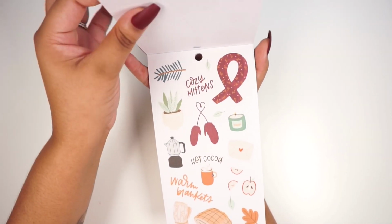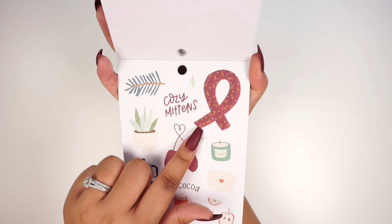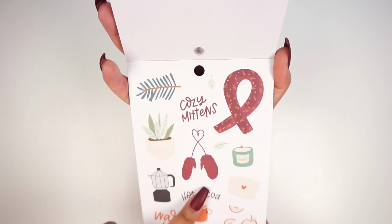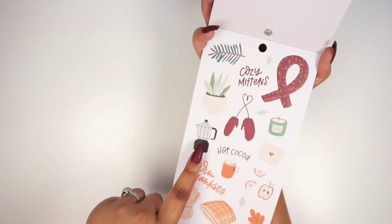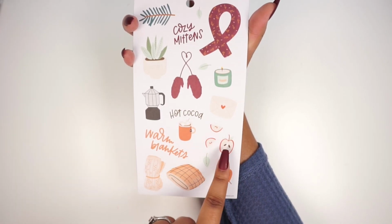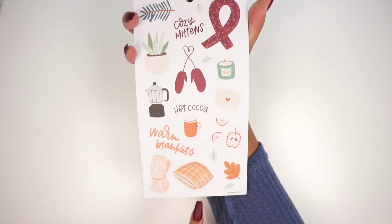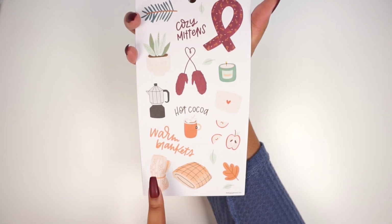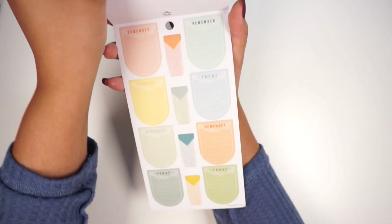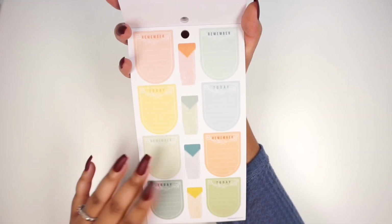This page we have more icons. This page was all paper stickers, and so is this one. We have this burgundy scarf here with little leaf patterns on there. Cozy mittens, some plants, some mittens on there. This is like a coffee kettle. Hot cocoa, this love letter here. Well, I'm assuming it's a love letter because it has a heart on it. Then it has apples. We have warm blankets. We have an actual blanket, another blanket here, and some leaves, all paper stickers. We have this page of remember today stickers, and these are all functional.